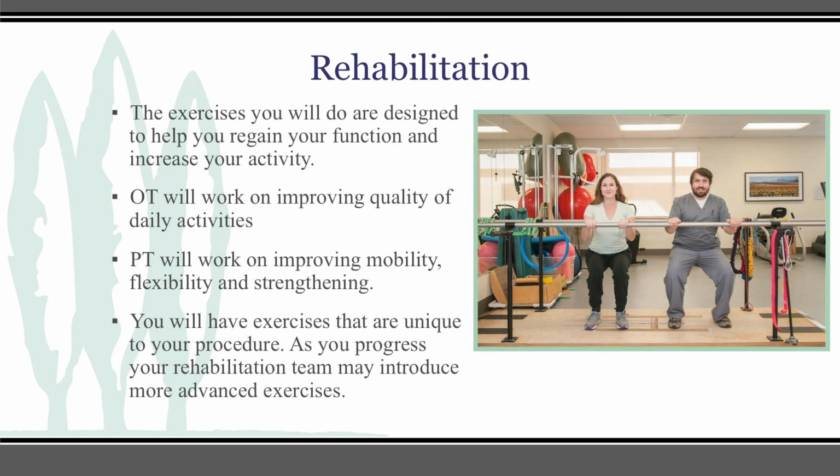Our physical therapy staff will see you every day in the hospital. They will work on range of motion for your new joint, how to safely get up and down from a chair or get in and out of bed, how to maneuver safely in the bathroom, walking, and do stairs if that's what's needed at your home.